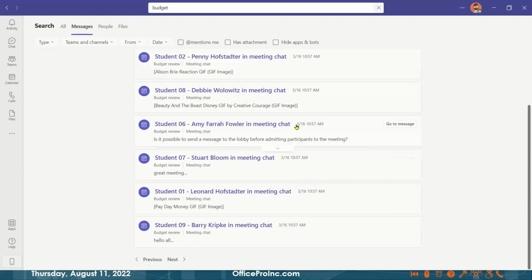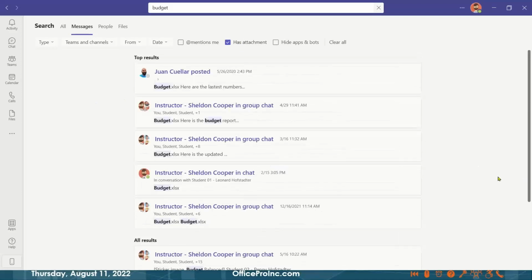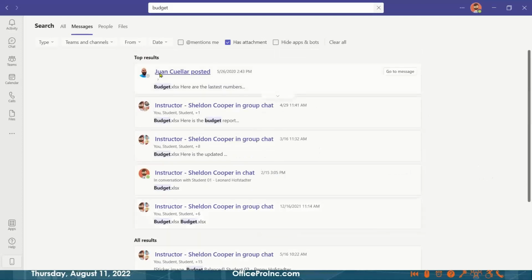But you know, this can be daunting because there's going to be so much content in Teams that may match what you're looking for. So here's the best part. Notice how across the top we have all of these refiners where we can refine the search results with different attributes. Let me give you an example. I know I'm looking for a message, but what if I know there was a file attached? Well, notice I can check has attachments. And boom, immediately it filters the search results.